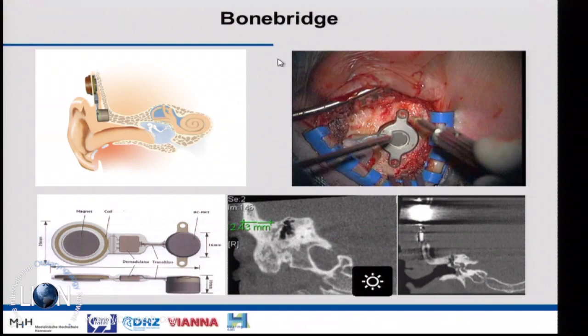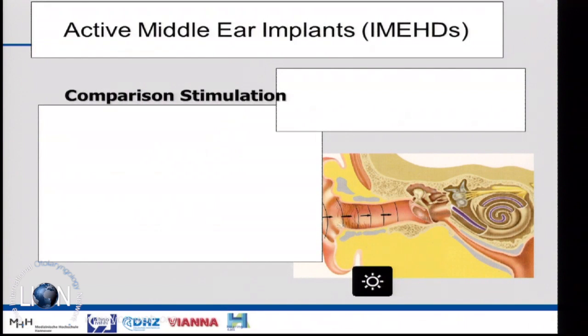Then there is another bone-anchored hearing aid, the Bonebridge. The difference is that the active part, mainly the vibrator itself, is implanted under the skin. The external part, which is worn on the head, is just a speech processor, which takes the sound and transforms it into electrical pulses. They are transmitted through the skin onto the implant. Here is the receiver coil, and then the energy drives the vibrator. So that's basically the transcutaneous active bone-anchored hearing aid. Now, they are all mainly for conductive losses.